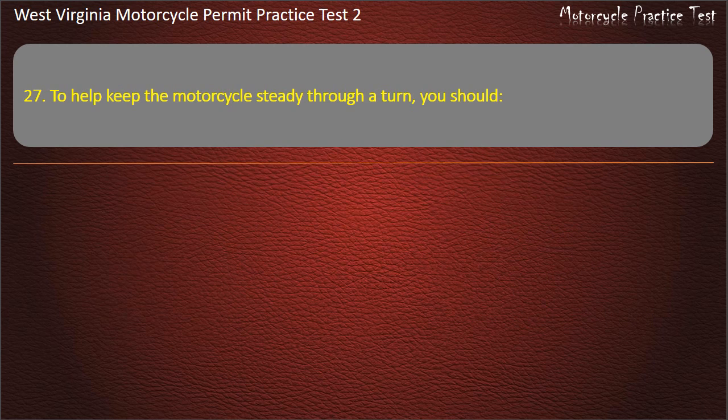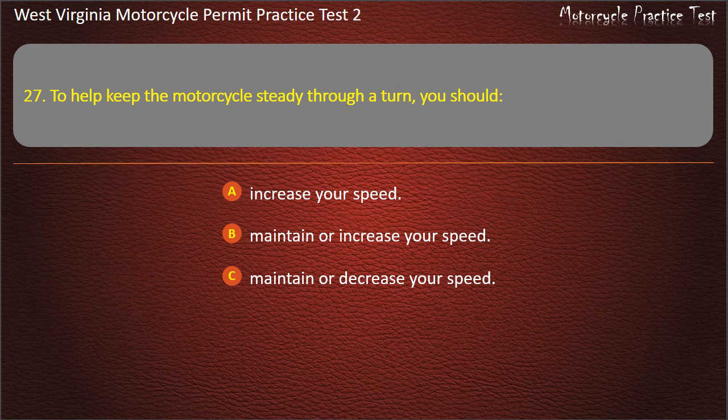Question 27. To help keep the motorcycle steady through a turn, you should increase your speed. Maintain or increase your speed. Maintain or decrease your speed. Decrease your speed. Answer. Maintain or increase your speed.